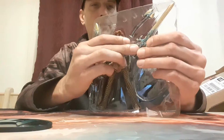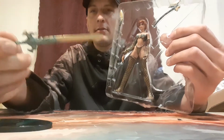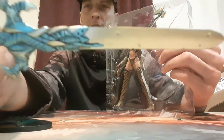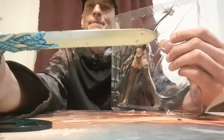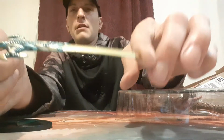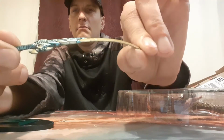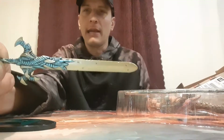Next is, we have a sword. I like stuff like this too. Medieval stuff, swords. This ain't like the coolest looking sword, but it does have green, guys. Not bad, huh? It is another hard plastic. Yes, it will warp and bend, but it'll straighten right back out. So it's a hard plastic, yes. I bet you can probably poke someone's eye out with it, so be careful.